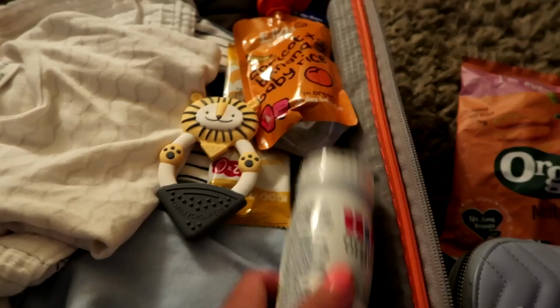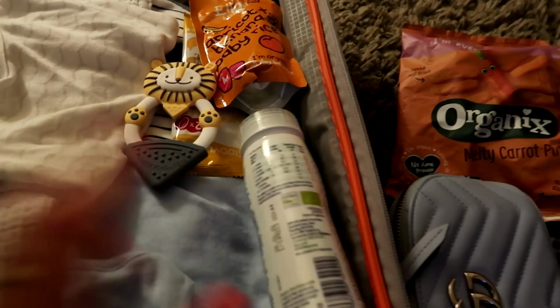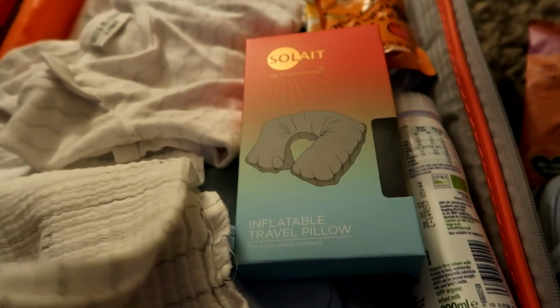I've got all like Hipp Organic ready made. These are number ones, really. He is on number two, but literally I've had to pack the number twos because they come so last minute. I was really worried about that, but number twos are really hard to find, but I think these will be fine. I also got one of these from Soleil, an inflatable travel pillow. I thought this would be good for him off of mummy. So that's in there. I've got a little hairbrush, so cute. And I've got a thick blanket here, which I think would be really nice for him, just in case the airplane is a little bit chilly.